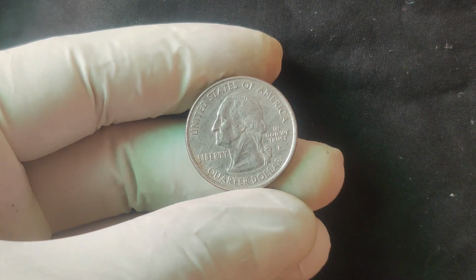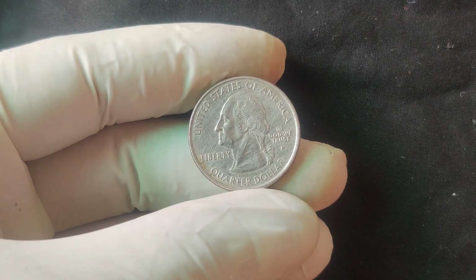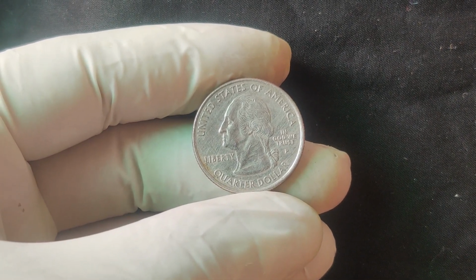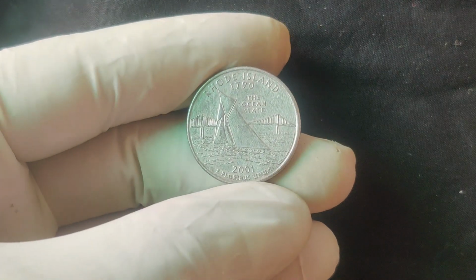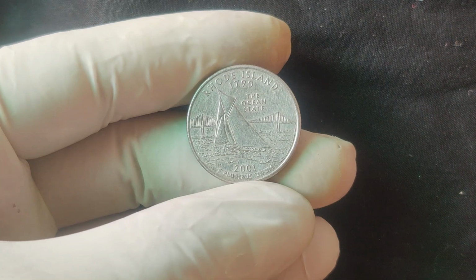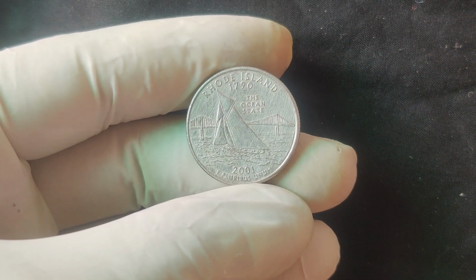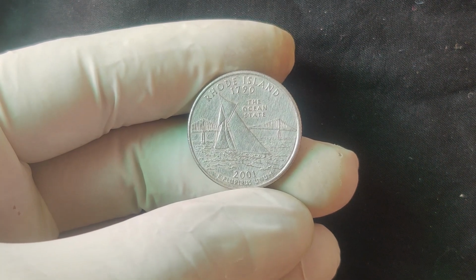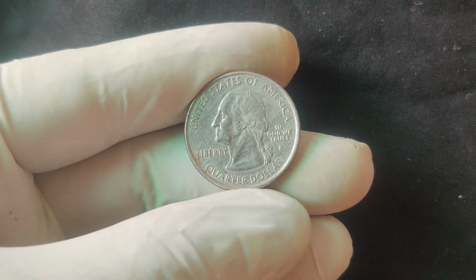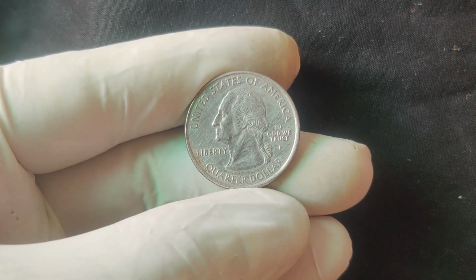We're diving deep into one of the most fascinating stories in the world of coin collecting. Imagine finding a simple quarter in your pocket and learning it's worth an astounding $1.40 million. Sounds too good to be true, right? Well, it's not a fairy tale. It's the unbelievable story of the 2001 P Mint Mark quarter.